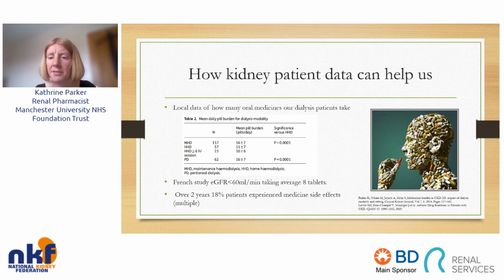So how does kidney patient data help us to support you with your medicine? We undertook some local data in our dialysis patients and found that patients who were on in-centre dialysis were taking 16 tablets every day. I think that's really important for us to understand, the actual effect that might have on somebody's life. Patients were describing to me, I feel like I would rattle if you shook me because I take that many tablets.